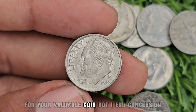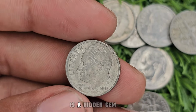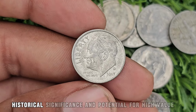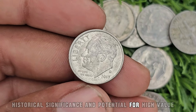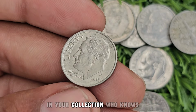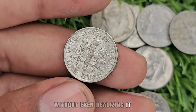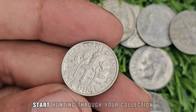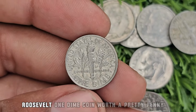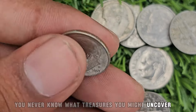for your valuable coin. In conclusion, the 2013 D Roosevelt one dime coin is a hidden gem that could potentially be worth a lot of money. With its rarity, historical significance, and potential for high value, this dime coin is definitely one to keep an eye out for in your collection. Who knows, you could be holding onto a fortune without even realizing it. So, dust off those coins, start hunting through your collection, and see if you have a 2013 D Roosevelt one dime coin worth a pretty penny. You never know what treasures you might uncover.